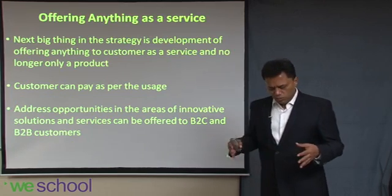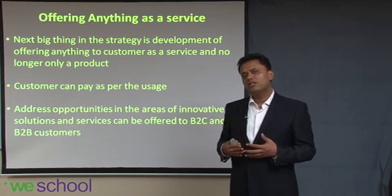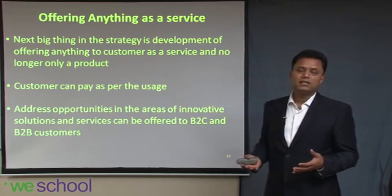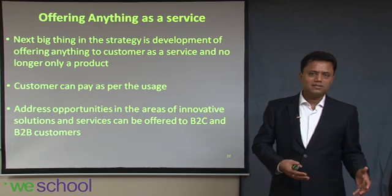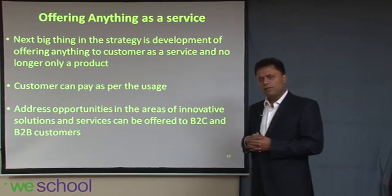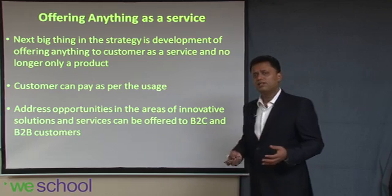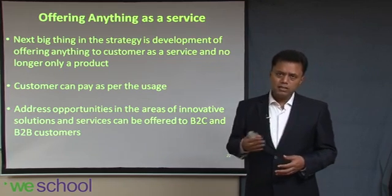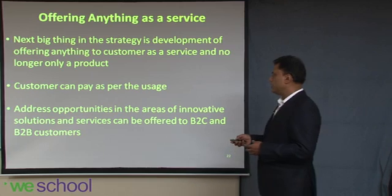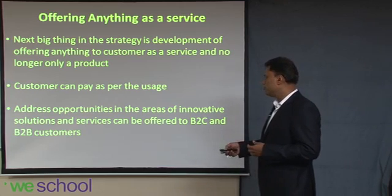As the industry is evolving, there is a new thing happening. New industries are getting formed where you actually pay as per the usage. Anything as a service is a new thing that many players offer, like cloud as a service, because you don't have to put in a huge capex to buy huge IT equipment, but can avail it as a cloud service. Those are common today. That has evolved now, and there are many more services available where the customer can pay as per the usage. Address opportunities in the area of innovative solutions and services.